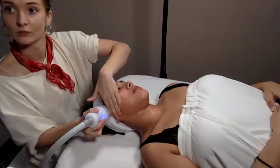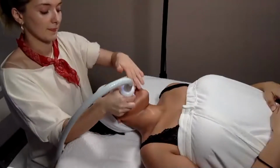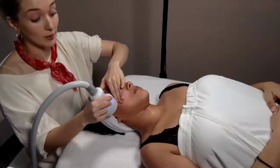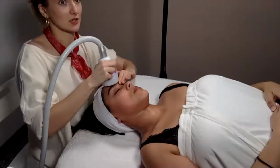Just a question, can you reiterate the number of days for fillers? Yes, so for fillers, it's 90 days, so that would be a 3-month period. For Botox, it is 30 days.